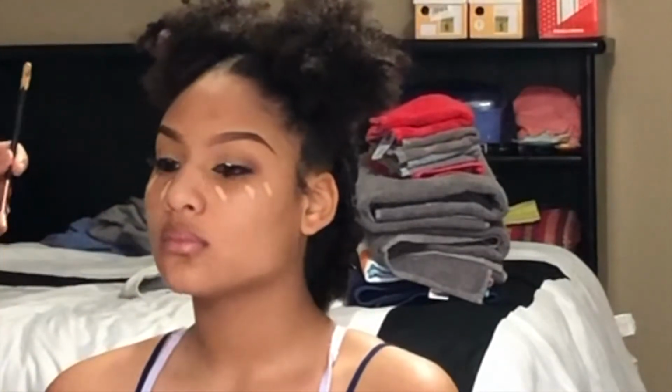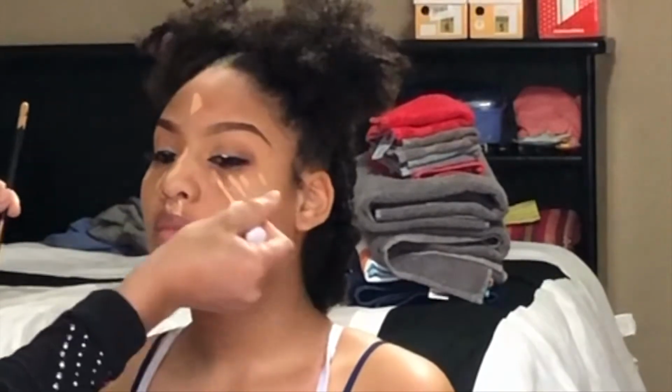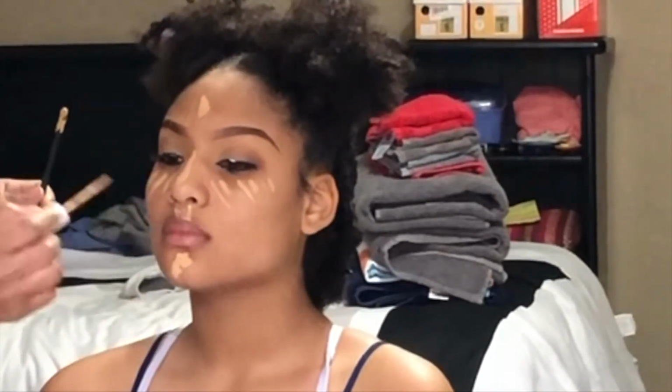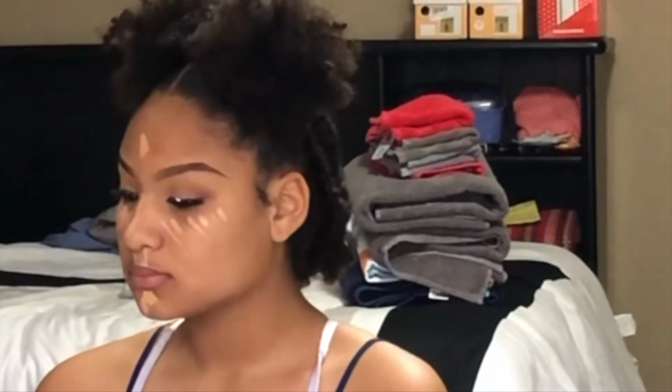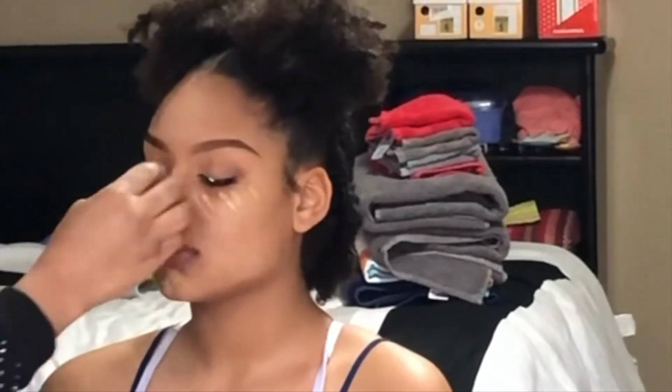So now I'm about to highlight her face using my ColourPop concealer. Again, ColourPop concealer. And I am blending everything out, highlighting her face.